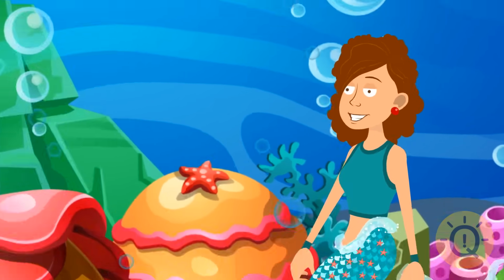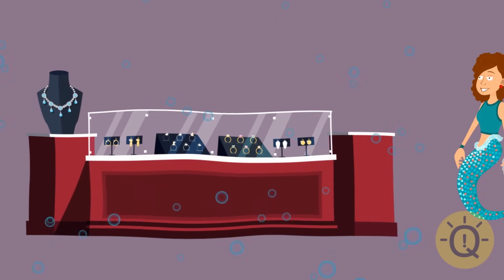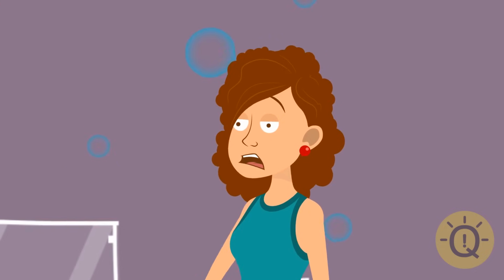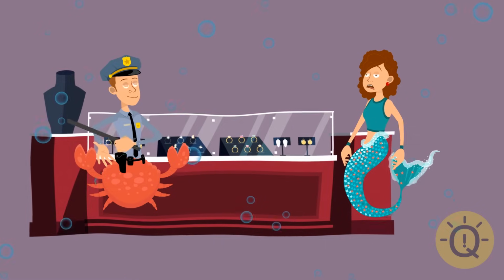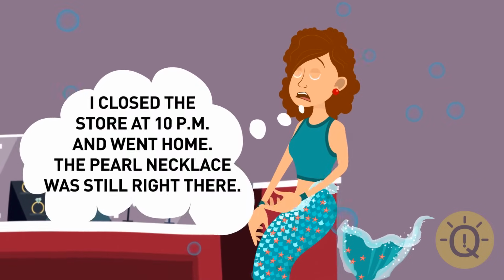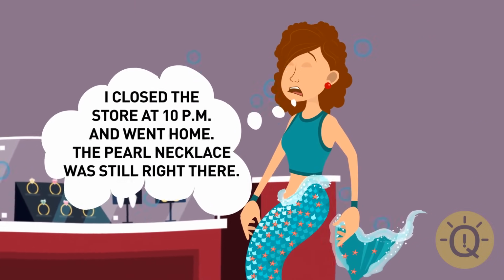Gemma's mother, Fiona, owns a cute 1-story jewelry store for mermaids. She came to her store early in the morning and found out that the most expensive necklace had been stolen. She called the underwater police. Detective Fisher arrived and questioned Fiona. "I closed the store at 10 p.m. and went home. The pearl necklace was still right there."